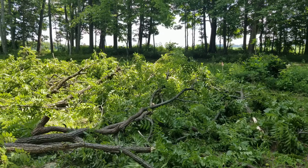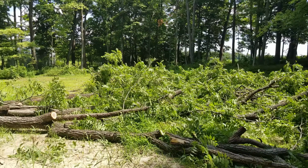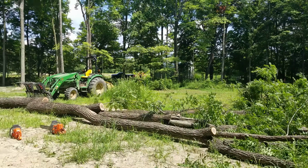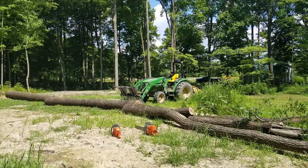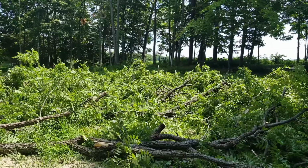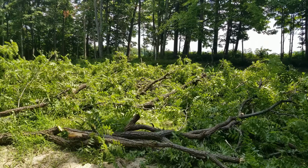All right, guys, be honest and put it in the comments, but how many of you guys clicked on this video because you saw that I was cutting a tree down and you just knew that meant that the Everything Attachments Grapple and 4052R would be out here doing some work, cleaning up nastiness like this? I know that's my favorite part.